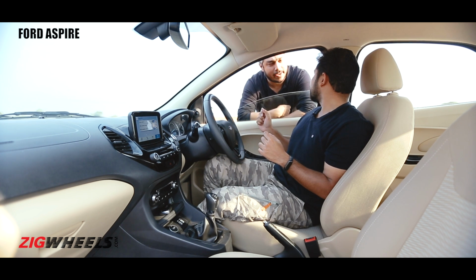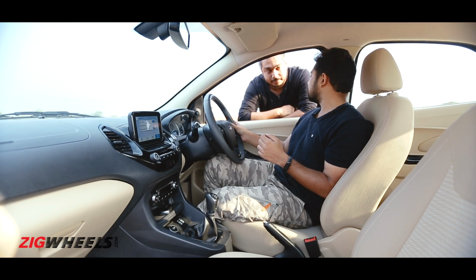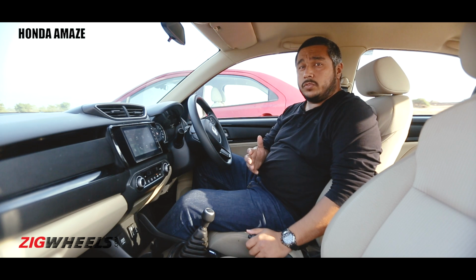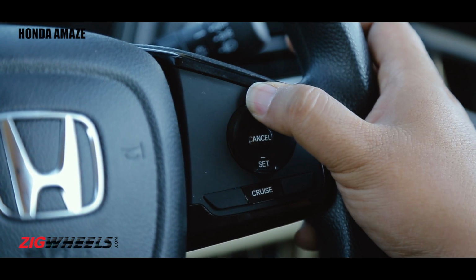6 airbags, huh? Yes. Do you get cruise control? Yes, 6 airbags is probably more useful a feature than cruise control, but it's one of the features that sets the Amaze apart from the other two.